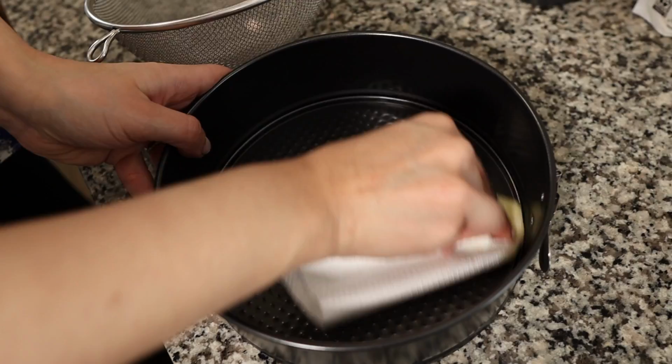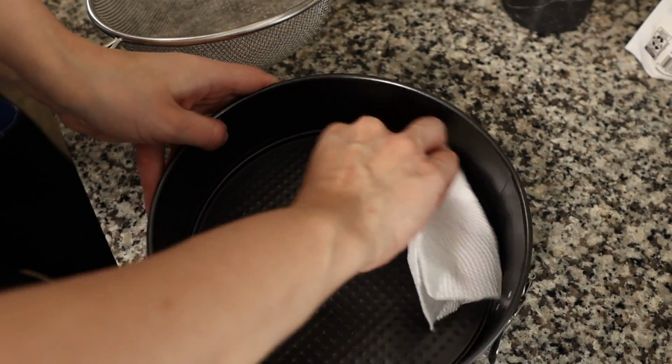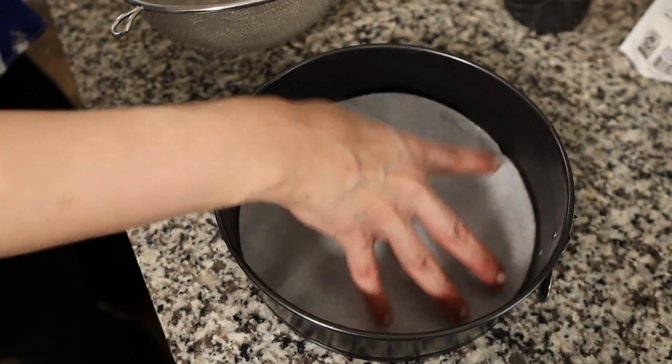So we preheated our oven to 350 degrees per instructions, and we're gonna lightly grease the springform pan, but it also came with these parchment rounds, so I figure why not use a parchment round and then grease it extra greasy, so we make sure it doesn't stick.